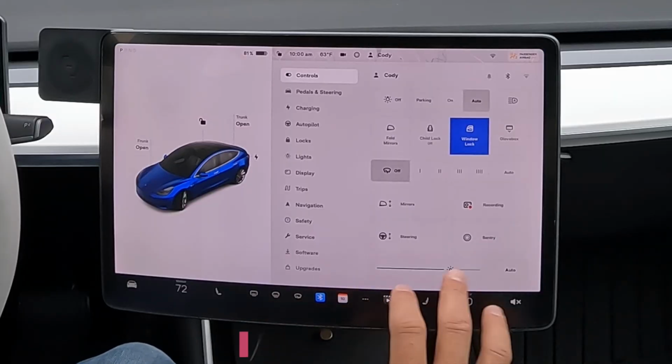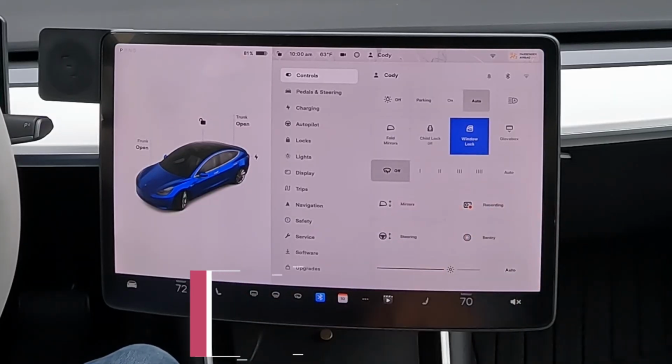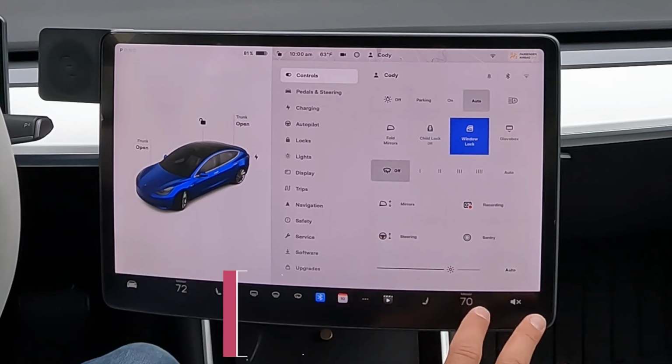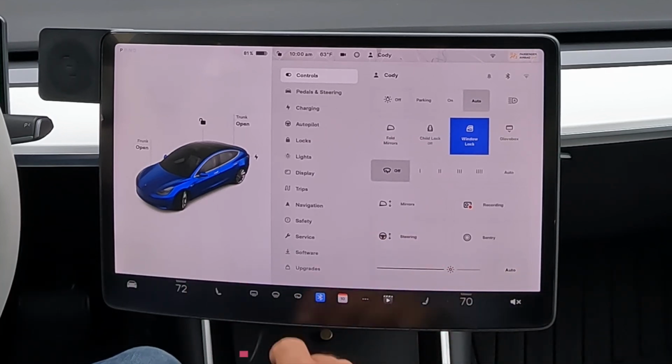All right, now let's get in here and start talking about the settings first, then we're going to talk about the changes to the actual screen itself. So most of the settings we're going to be dealing with right now are found under autopilot.